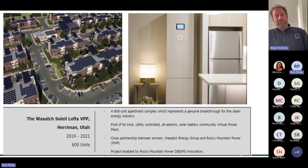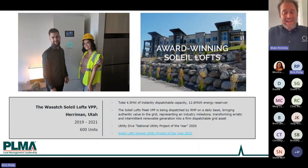So the next slide goes into, well, this is more on Soleil Lofts. I think Sean will actually have slides on the ultimate Wattsmart. So Soleil Lofts, 4.5 megawatts, 12.5 megawatt hours. And yes, it's being dispatched on a regular basis, bringing authentic value to the grid. And this is really important. We're talking capacity. We're talking energy. We're talking resource adequacy. We're talking frequency response. We're talking having the ability to look locally and understand what's going on at the substation level based on having granular control of batteries.